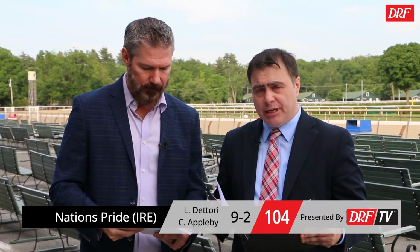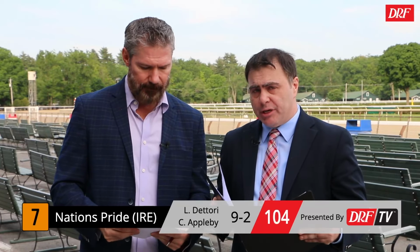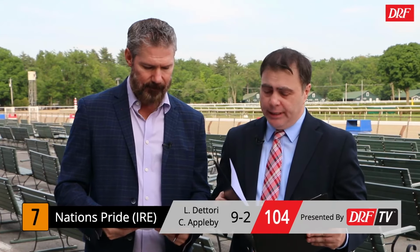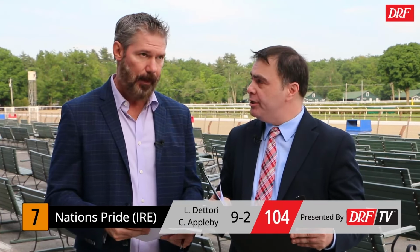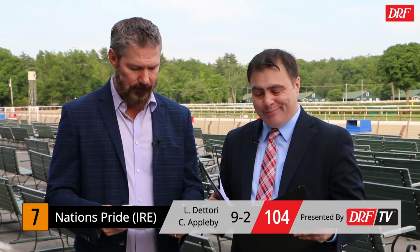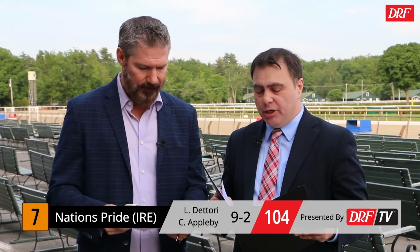Nation's Pride, the 7, goes out for Appleby and Dettori. Appleby also has Measured Time in here. A horse that's proven at Saratoga, won the Saratoga Derby when he had a very good campaign in 2022. Won the Canadian International, a race he was supposed to win at 2-5 last year. He's had 2 runs this year. The race in Bahrain, I'm really not going to hold that against him. Last time out in the Man of War, he chased a quick pace. A good horse beat him.